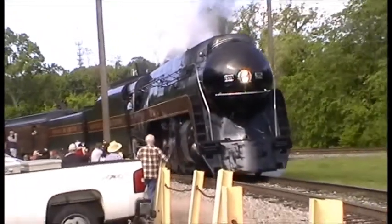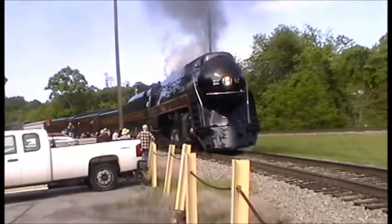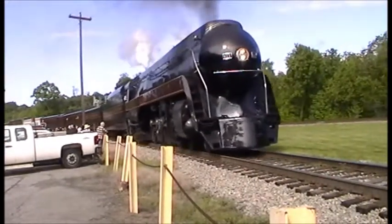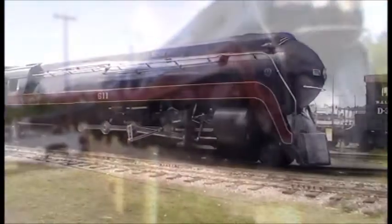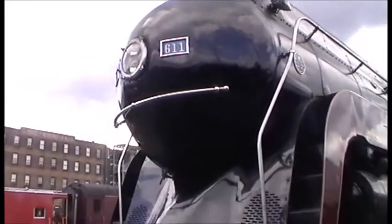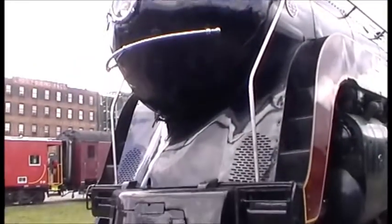611 arrived at Lynchburg's Kinney Yard to be turned and then headed back to Roanoke. Later, she would run on to Walton. For the next several weeks, the J would be on display at the Virginia Museum of Transportation before her next series of trips from Manassas, Virginia to Front Royal.